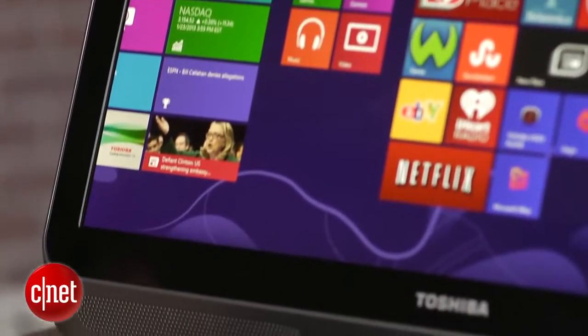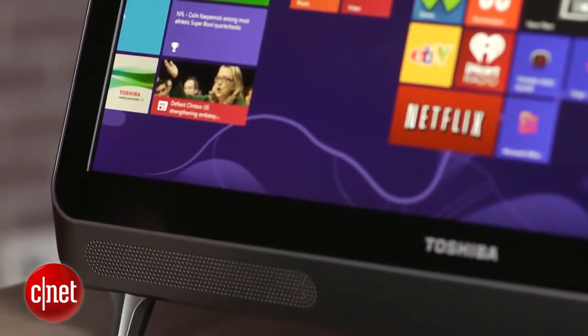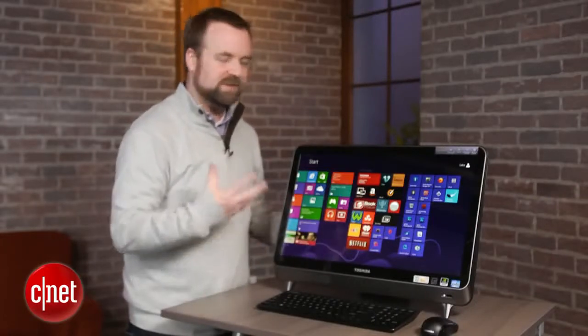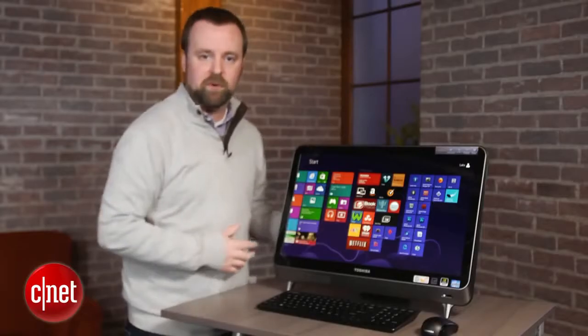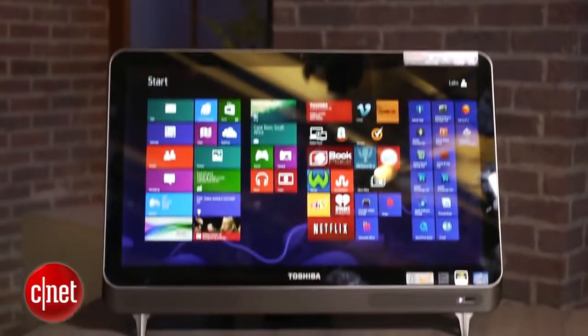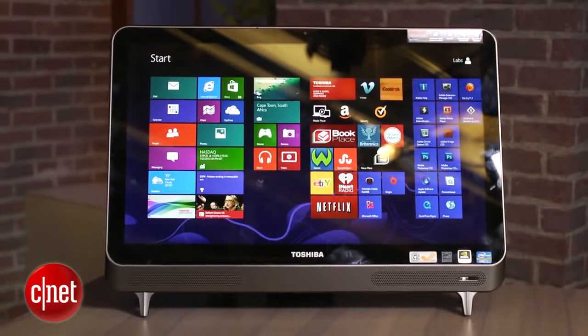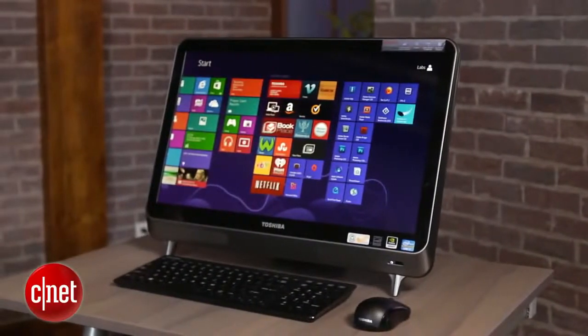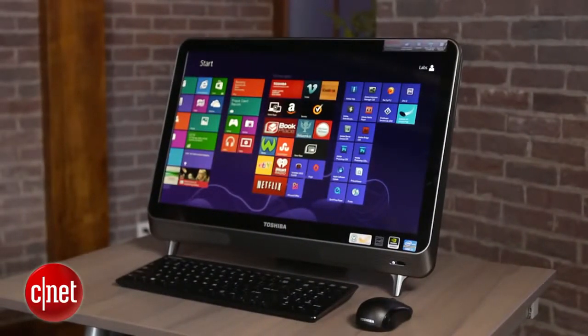For the most part, though, the system is pretty straightforward. It doesn't lie down flat to work like a tabletop. There's no NFC input. There's no real distinguishing feature other than its basic PC components. That's fine, though. I expect there are a lot of people out there who don't want some of those newer extras. And if you are someone who wants a touch-based Windows 8 PC as well as a fast computer behind it, this is certainly one you should consider.